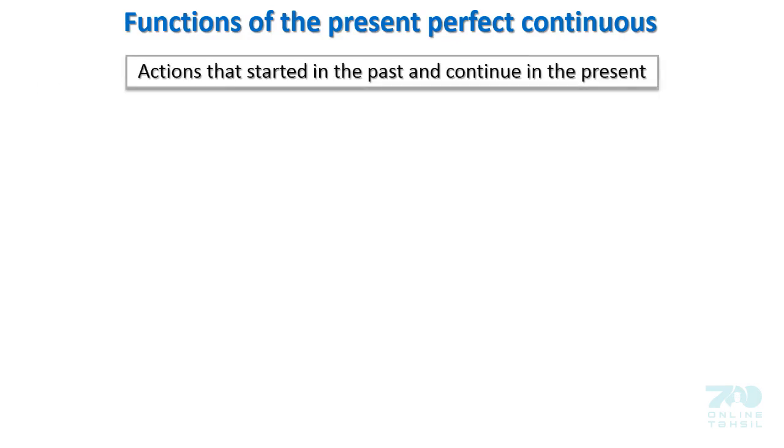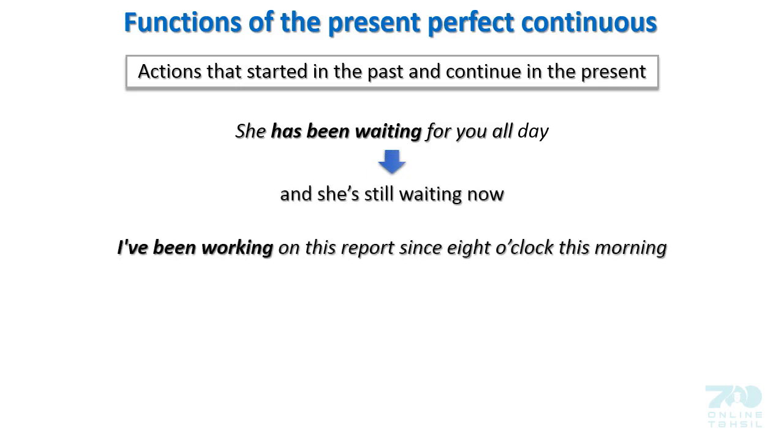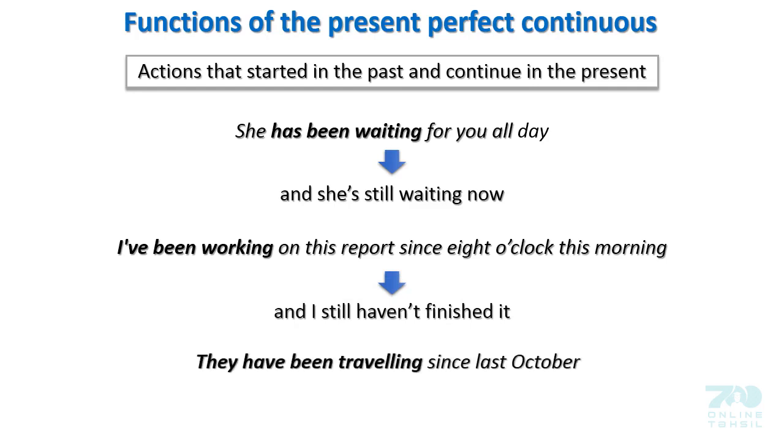Actions that started in the past and continue in the present. She has been waiting for you all day, and she is still waiting now. I have been working on this report since 8 o'clock this morning, and I still haven't finished it. They have been traveling since last October, and they're not home yet.